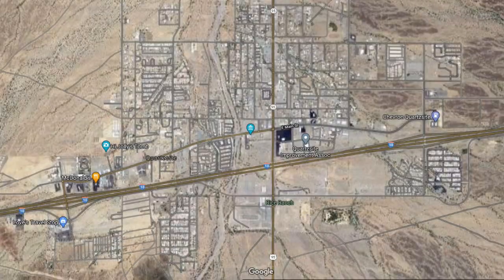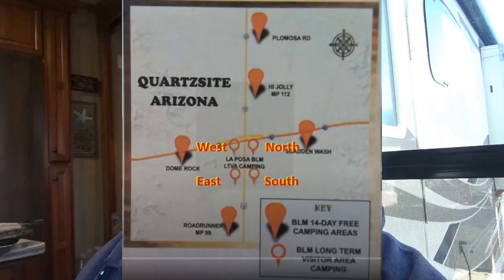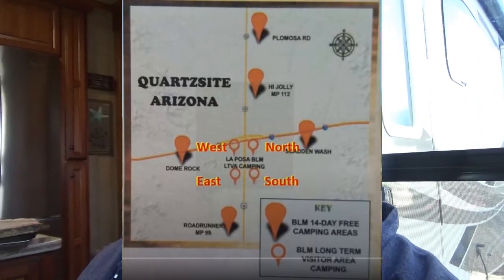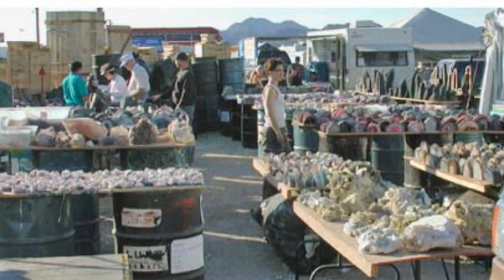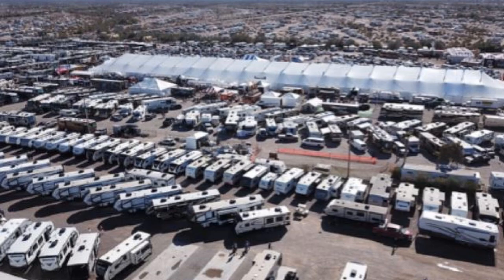It includes information about what is Quartzsite and how they have multiple areas where you can boondock either free or at a minimal fee with some amenities. Talks about the different shows that they have going on there, gemstones and such. We're going to be there for the big tent and RV show.